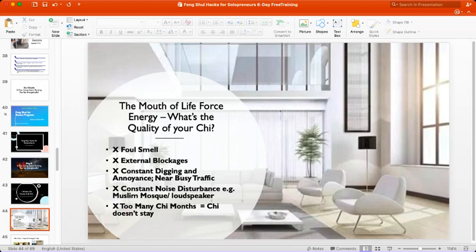That's not a very positive influence to the energy coming into your door. There could also be some kind of annoyance or constant digging or construction site in front of your windows or your door, then that could be considered as negative influences as well.